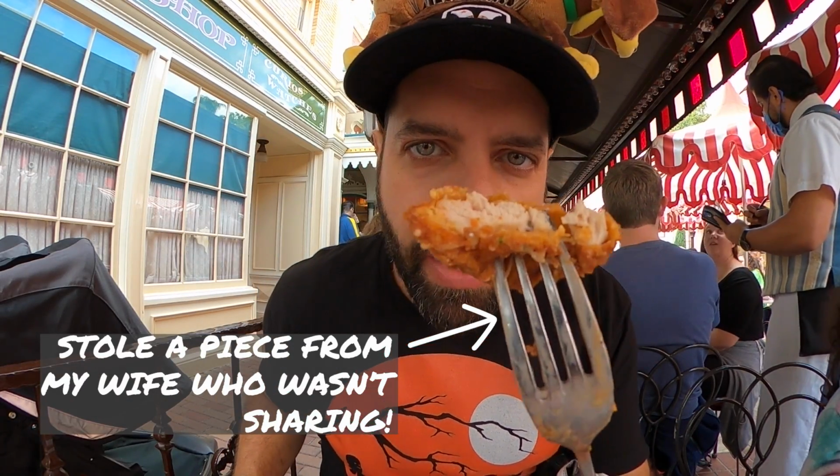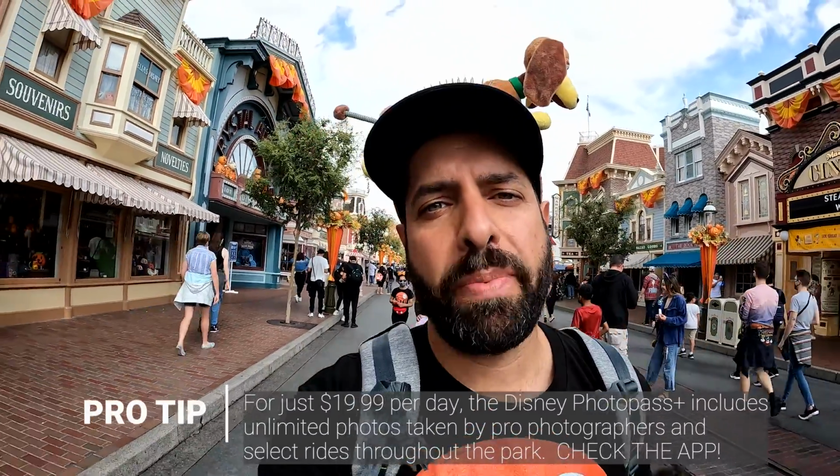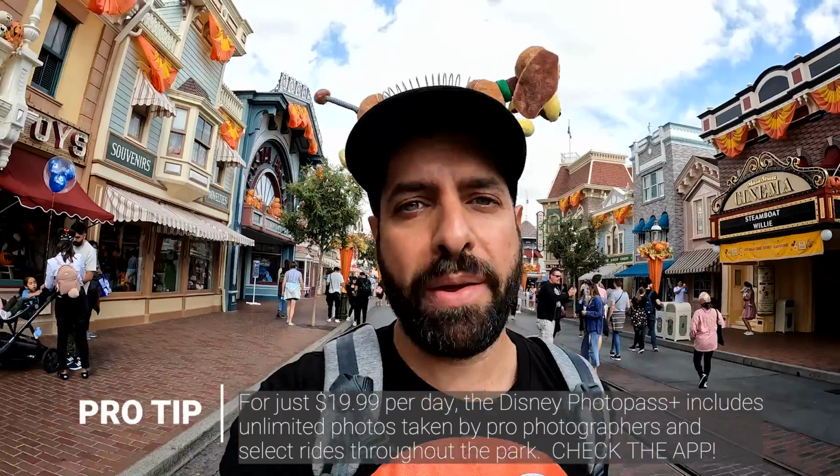And the chicken, fried chicken. Mm. Really flavorful seasoning. Little dry. Nonetheless, great fried chicken. And now is a great time, since we're back on Main Street, to get a photo with that great pumpkin.